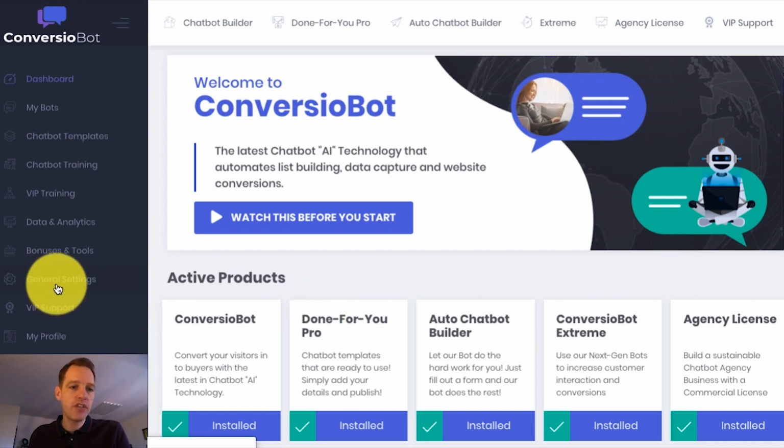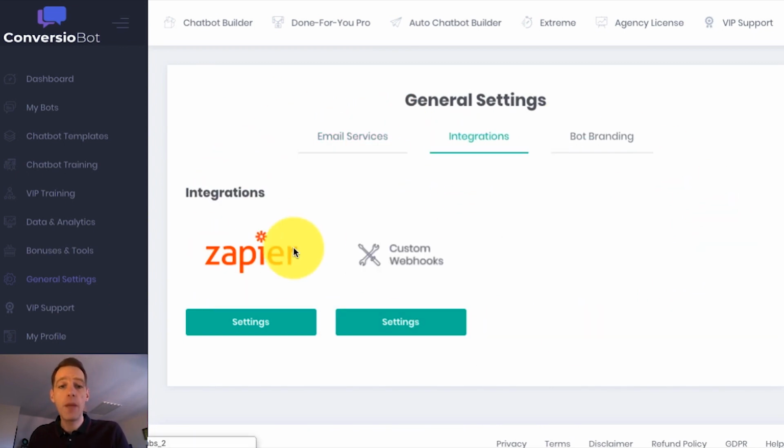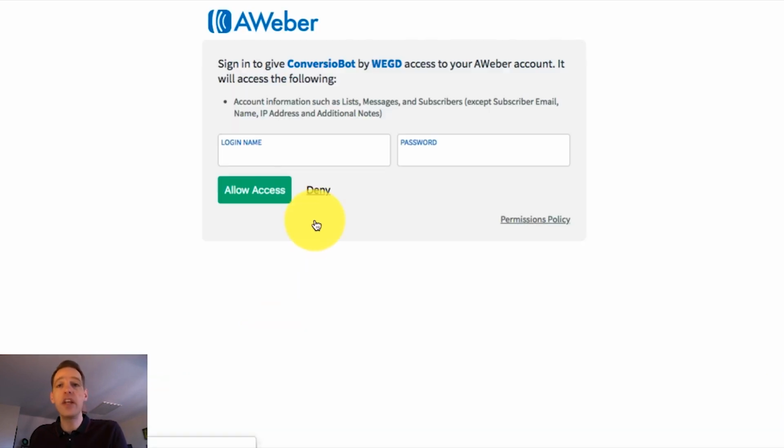And if I come over to the general settings page quickly, you'll see that we are fully integrated with a number of different email marketing services. And we're also fully integrated with Zapier, which allows you to connect to thousands of different apps. Okay. So let's say, for example, I want to connect Conversiobot with Aweber. And now Aweber is a really popular email marketing platform. And all I have to do is a couple of clicks, and that directs me through to a page where I can sign into Aweber to complete the process, and that's it.